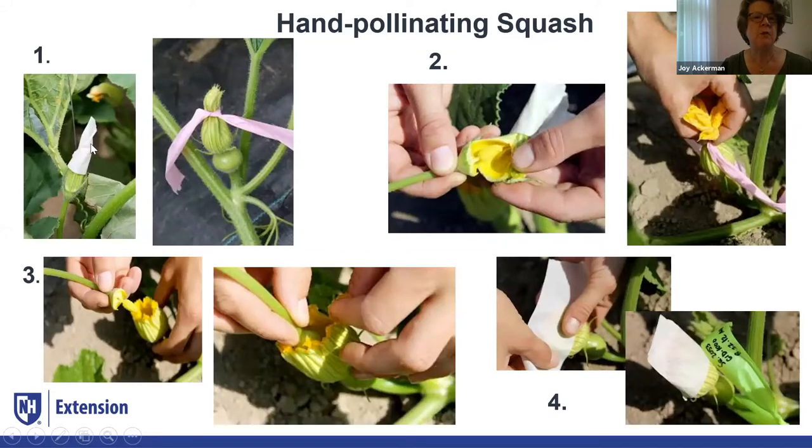And before they open, you want to tape them or tie them shut so they can't go having flower sex until you say, like, okay, I'm going to help you with this. No bees or no insects allowed. Then when they're mature, and these flowers usually open only for a day, you start your hand pollination by cutting off the male flower and taking off the tape, or you can use a clothespin or just tie it with flagging tape like the female one. And you're going to use the pollen-bearing anthers on that male flower as kind of a paintbrush to go in and transfer pollen to the female flower in step 3.